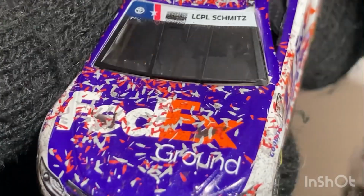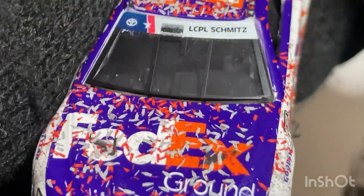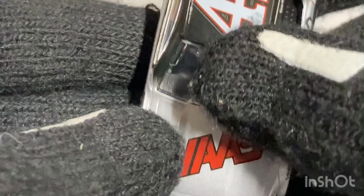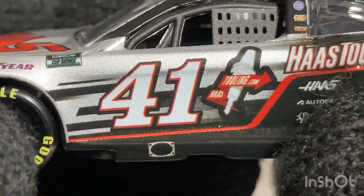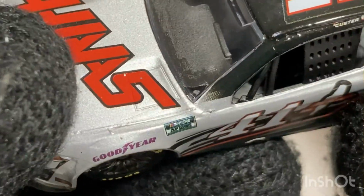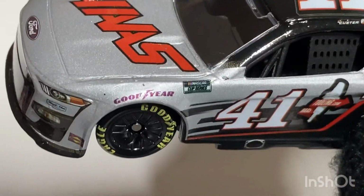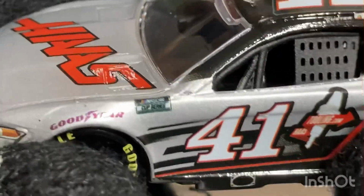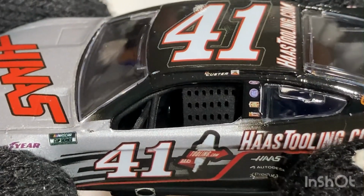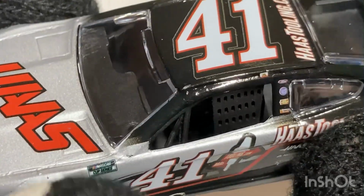We'll admit the windshield's a little scratched up. Oh well. Look at the interior on the inside if you guys can see it. You got interior. This, you don't. All it is just a separate piece. All right, let's see what else is wrong with this car. You got a paint bubble right there on the one. Is it me? Or should that Goodyear logo be black? Yes, it's like a purple color. I will admit, it looks good, but I don't know if that's a mistake or not. Let me know in the comments if that is supposed to be like that.